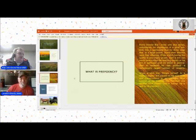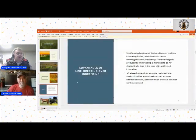So what are the advantages? The significant advantage of line breeding over ordinary inbreeding is that while it increases homozygosity and prepotency, the homozygosity produced by line breeding is more apt to be for desired traits than in the case of undirected inbreeding. I'm going to explain that in a second. Line breeding tends to separate the breed into distinct families, each closely related to some admired ancestor, between which effective selection can be practiced. So let's talk about that.